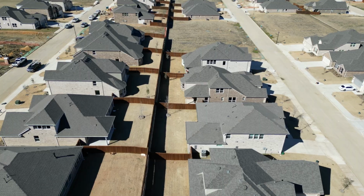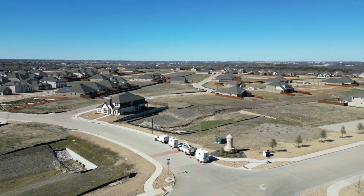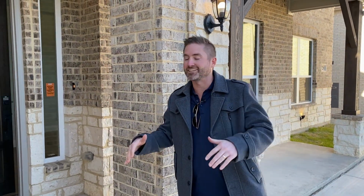So I think Jack mentioned earlier, we're in Midlothian. What's gonna blow you away is actually the property taxes here. We're gonna talk about that a little bit later on. And not blow you away because they're so big, but because they're very affordable actually compared to a lot of neighborhoods. Bang for the buck, this is it, guys.